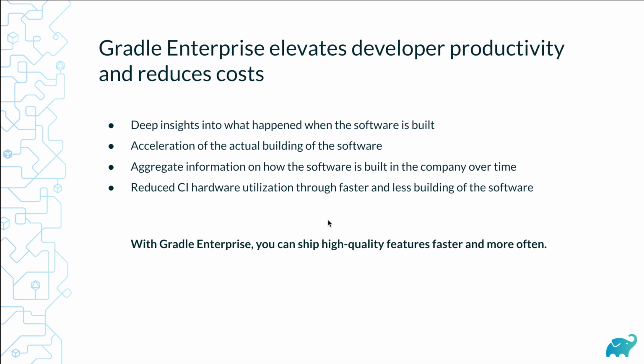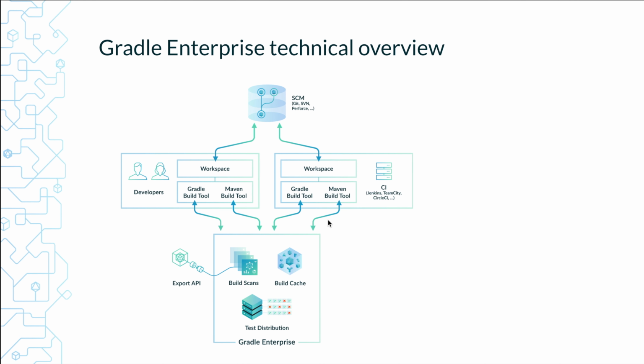So with Gradle Enterprise, you can ship high quality features faster and more often. That's one of the great value propositions. And as we continue, this is the Gradle Enterprise technical overview. From your screen, you can see how it fits into your project's build.